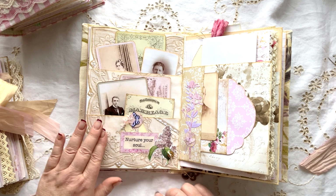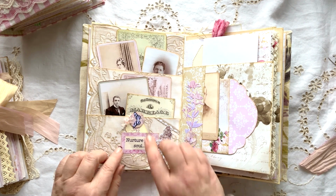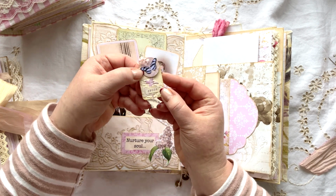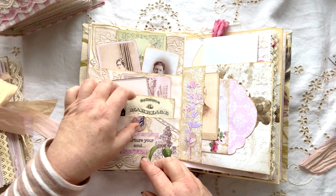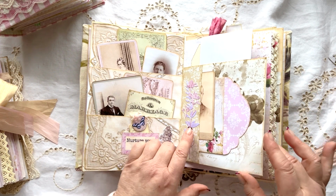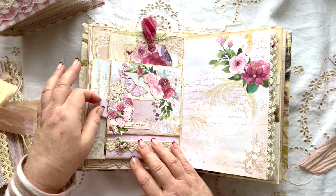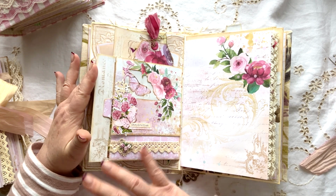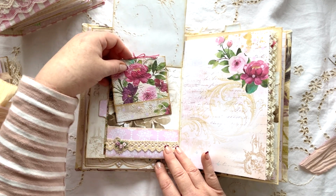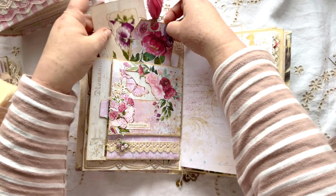And then again I use doilies, and again more of those beautiful Swarovski crystals. Got just gorgeous bits everywhere. Tiny little tag with a tiny little butterfly thing over there. Nurture your soul. Lots of layers all over the place. And as I said, this one has a playlist too. It's got beautiful details, beautiful projects in it, where you'll be able to put this together for yourself. So you've got lots of flips, flaps. We've got all sorts of things that we've made and put in here. All sorts of layers, beautiful things in here.